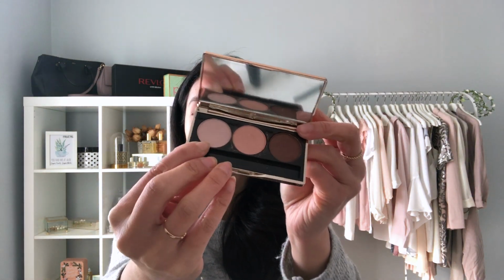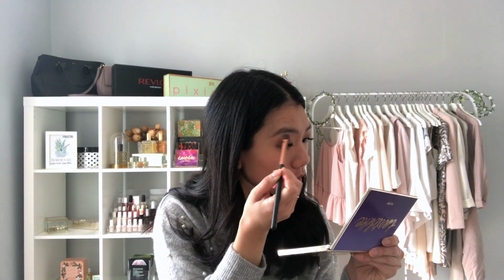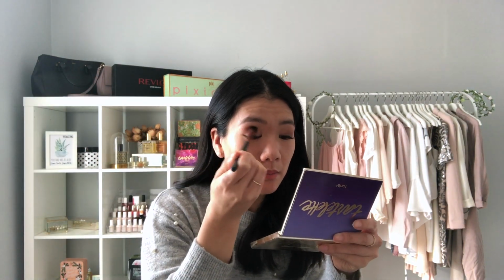Now I'm gonna go in and add a little bit of this pink metallic, I don't really know what to call it, but the lightest shade, and add it into the inner corners of my eyes and a little on the brow bone. Go into the inner corner, and just a little. Now I'm going to take the blending brush and blend a little in my crease. And there it is. So I like how it's very subtle. It has a very light pigmentation so you can build up the intensity of the color. And I love these brushes. They're super fluffy, they're super soft.